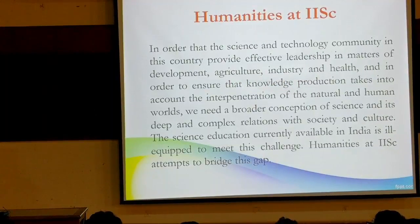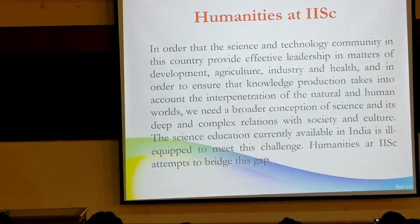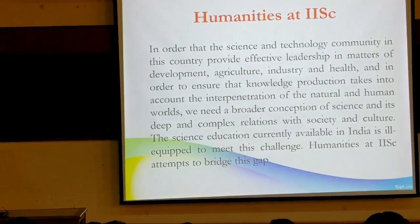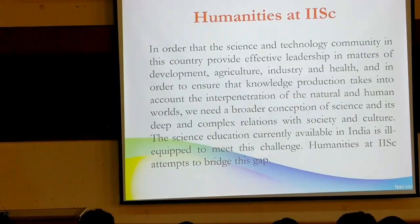So we wish to tell you that we have put a lot of thought in designing the course in the humanities, and it's not like the ones conducted probably in IITs, where humanities is a standalone course which has no synergy with what you're doing in your core courses. Here we have tried to see a synergy between the natural sciences and the social sciences and humanities, so that you get a grip of what is happening in the world around you.